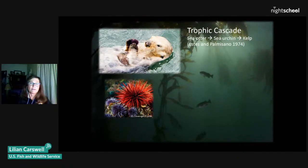And this is a result of their lack of blubber. They need to stay warm in a cold ocean, and they do that by relying on their perfectly groomed fur coat and an extremely high metabolism, which they need to feed with a lot of food, a quarter of their body weight every day. And so by eating a lot of sea urchins, sea otters protect the forest from overgrazing, and in doing so, they protect all the other species that depend on the kelp forest for food, habitat, shelter, et cetera, including fin fish that are targets of commercial and recreational fisheries.